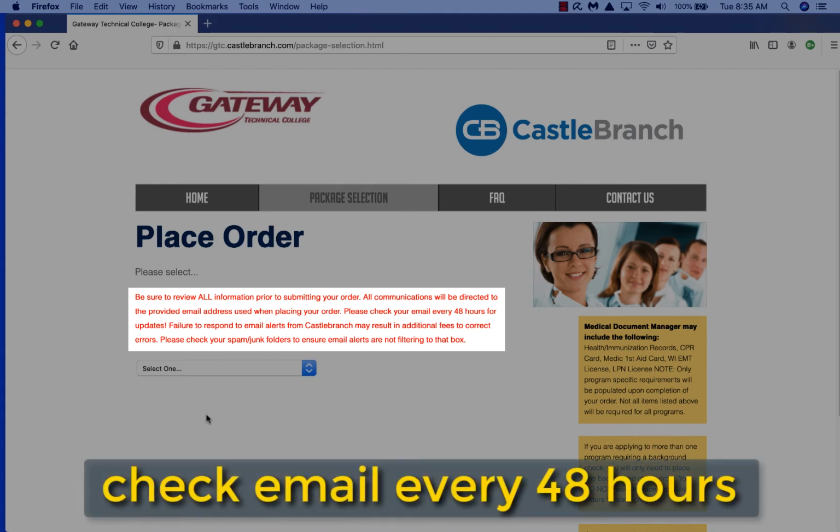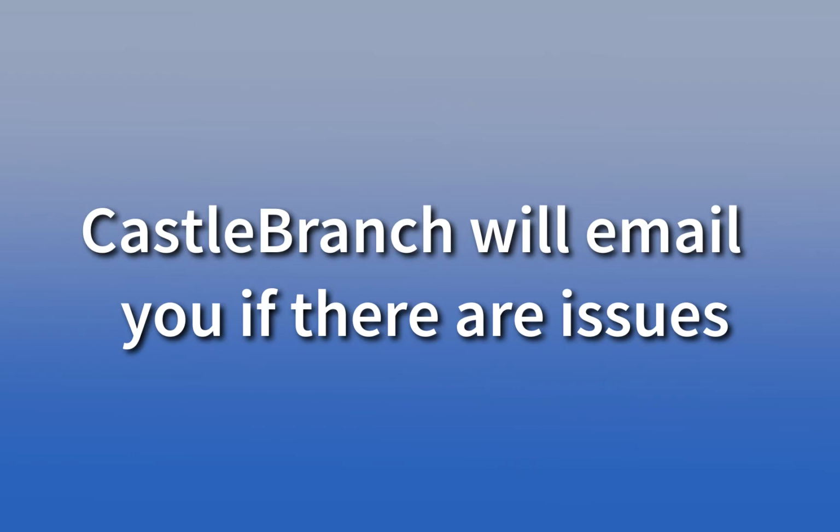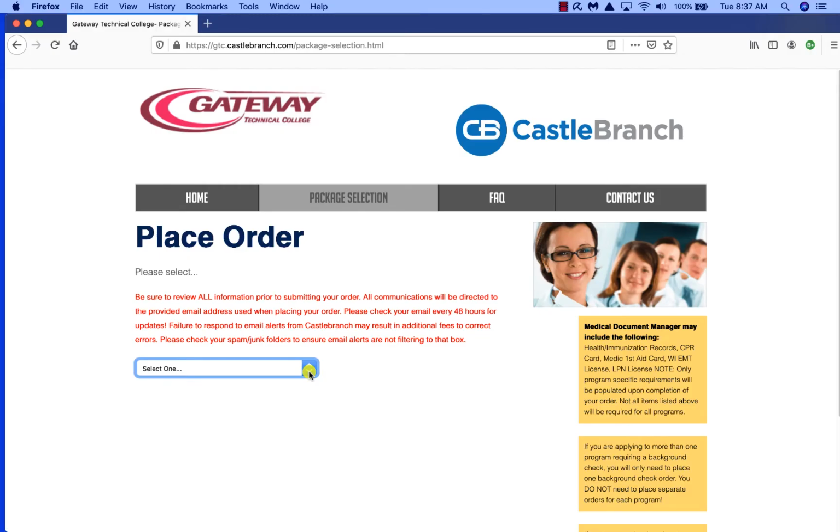You should check your email at least every 48 hours during the background check process, since Castlebranch may contact you for additional information. Emails will come to the address that you list later in this application. This is very important. Castlebranch will email you if there are issues that need your attention. Missing or ignoring these emails will slow or stop the process.